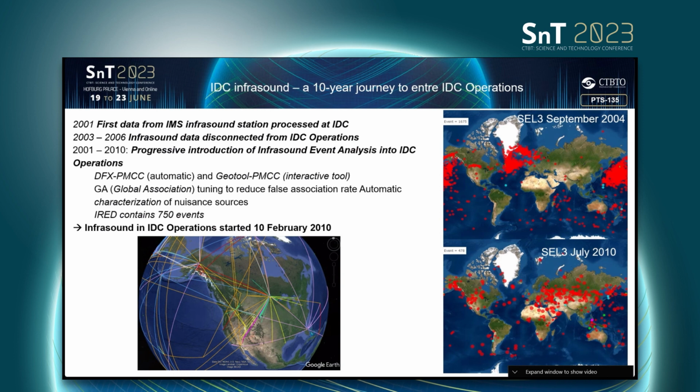So we stopped it. In 2003, 2006, we disconnected everything from IDC operations. Development went on, and until 2010, we developed these technologies internally to make sure that we were ready to put it back in operation. I'm looking at Bob Pierce because we discussed how we're doing this, how the analysts are able to ingest this information so that we can put it back in operation. So we had a hard target that we reached in February 2010, and then we put it back in operation.